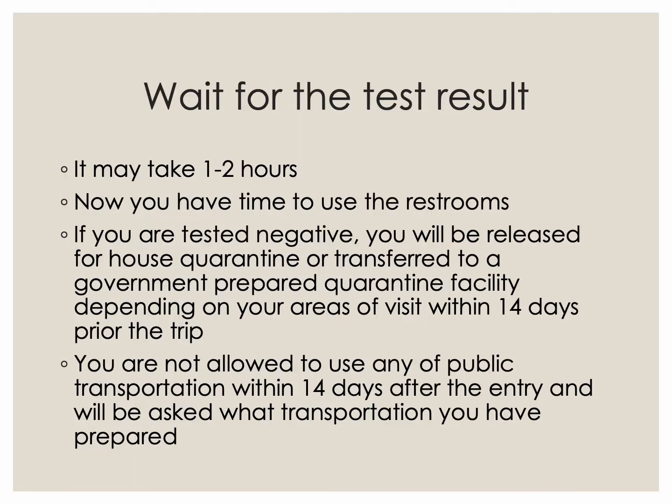Now, you will wait for the test result. It may take 1 to 2 hours depending on the number of passengers, number of staff, and so on. So, you have enough time to use the bathroom. If you test negative, you will be released for house quarantine or transferred to a government-prepared quarantine facility depending on your areas of visit within 14 days prior to the trip. However, you are not allowed to use any public transportation within 14 days after entry, and you will be asked what transportation you have prepared.